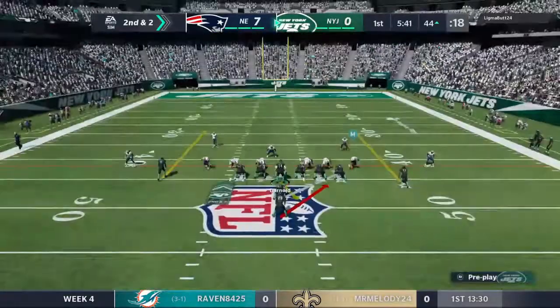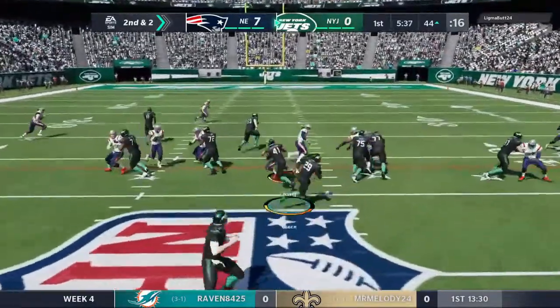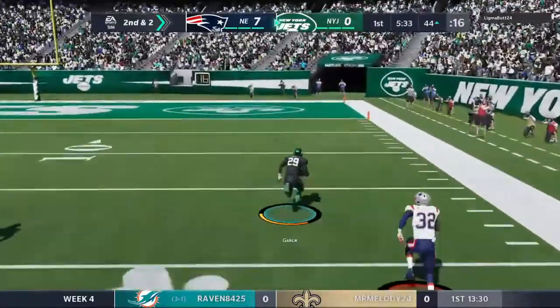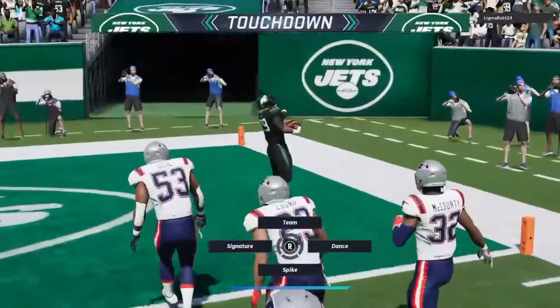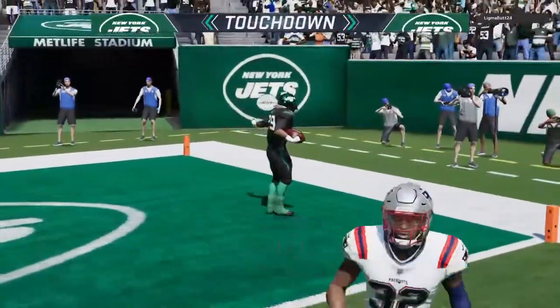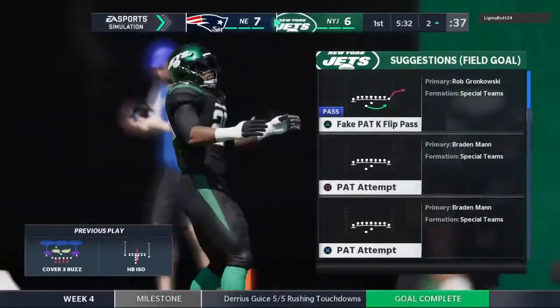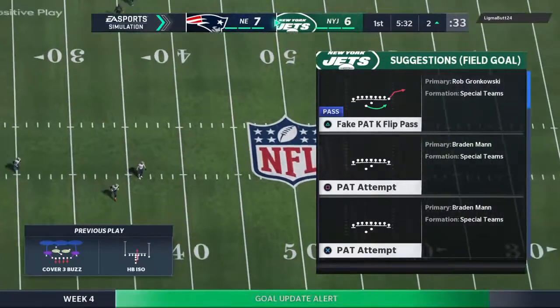Here's 2nd and a couple. Geis. He's got a first down and more inside the 30. And he's going to take it in for a Jets touchdown. A great play there. His 6th touchdown of the season. And the Jets are an extra point away from tying this thing up.